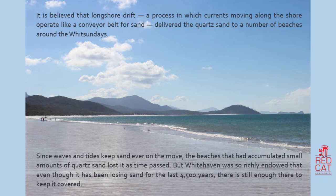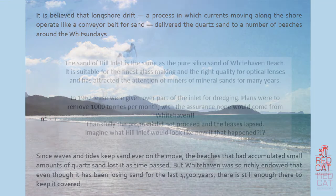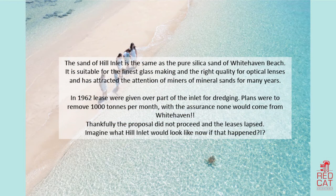The beaches that accumulate small amounts of quartz have lost a bit of sand in time, but the Whitsundays and Whitehaven Beach are so richly endowed that even in the last approximately 5,000 years, there's still enough to cover Whitehaven Beach and the Hill Inlet. The sand in the Hill Inlet and the sand on actual Whitehaven Beach is pretty much the same. It's suitable for making fine glass and optical lenses.